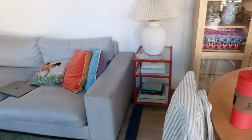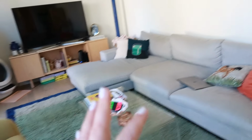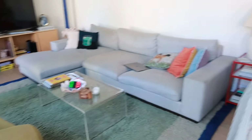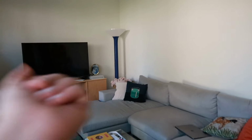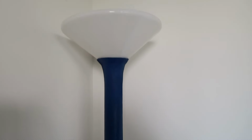Got this end table because I want to start bringing in other colors, especially primary colors, so it's going to start breaking up a bit. I know right now it still looks very green and blue, even though I did just buy this blue lamp. You gotta see the bigger picture, you know what I mean? But look how gorgeous that is.